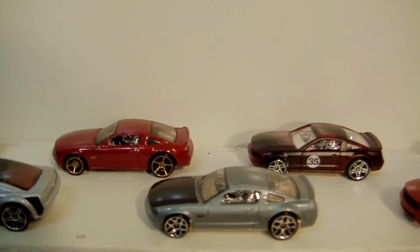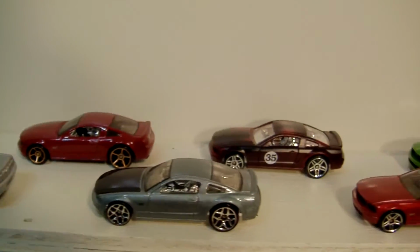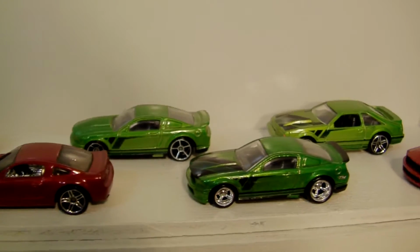Love that red one. Love that color. Same red, but obviously different rims, as you can see there. That's the color changer there, which I reviewed a little while ago. Have a straggler in here.